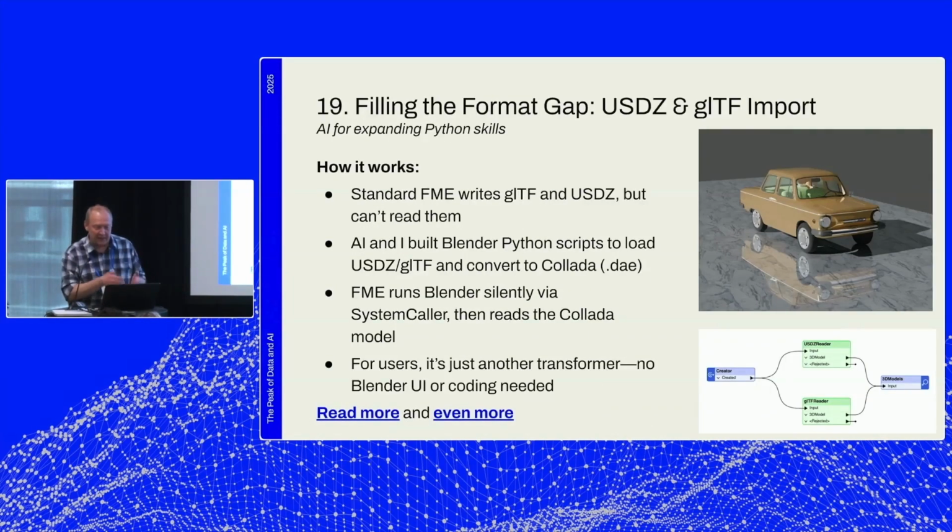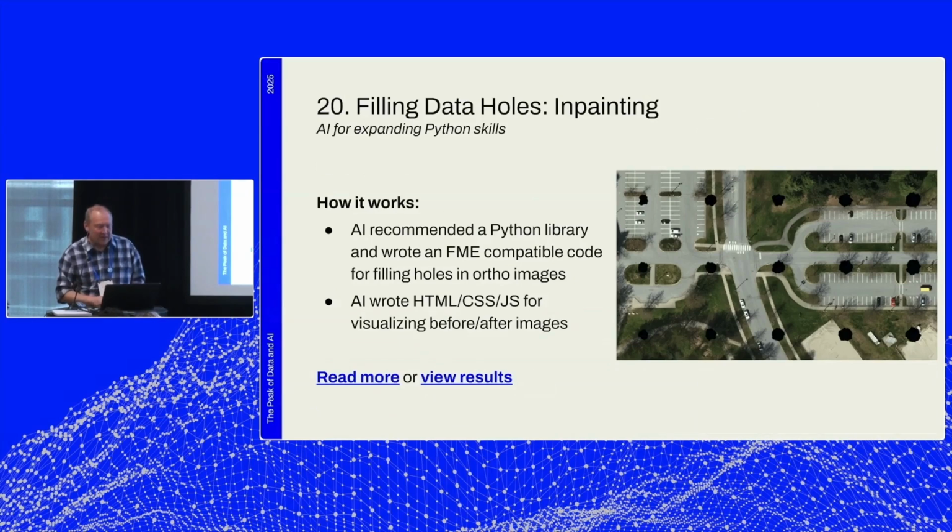And the same I did with USDZ and GLTF formats. We can write them, but if we cannot read them, with Blender integration, we were able to do that. So, and that's another project. DALL-E or ChatGPT was really willing to help me to fill those holes in an image, but it didn't work too well. But it suggested a Python library that can do that, and you can see the results.